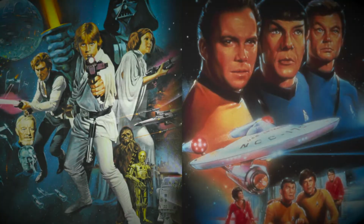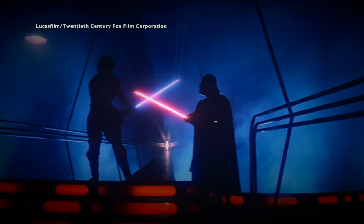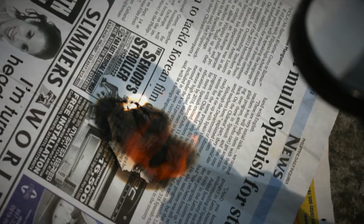Let's start off by looking at light as a weapon. Star Wars, Star Trek, and about a million other sci-fi movies use a beam of light as a weapon. Can light really do any of the things that, for instance, a lightsaber does? Yes, the answer is yes. You've probably seen that when you've ever taken a magnifying glass and shined sunlight onto it and burnt a piece of paper. That's a good example of a lightsaber in its simplest form.